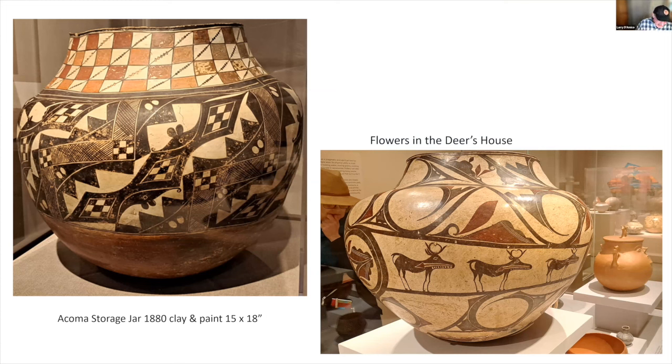The checkerboard actually kind of correlates to corn. And it was a common motif. That grid is a common motif. It represents kind of like the primary staple of the Pueblo life for over 2,000 years. So it's a symbol of happiness, of fertility, of health. And then the bat is actually in their mythology a symbol of good fortune. And then there's this flowers in the deer's house.